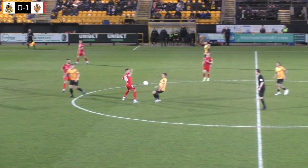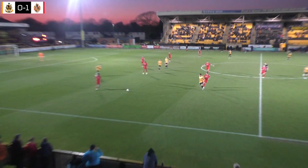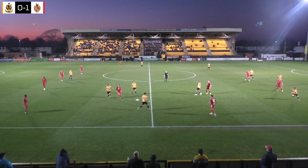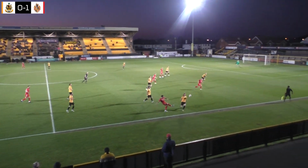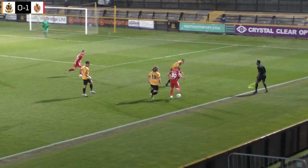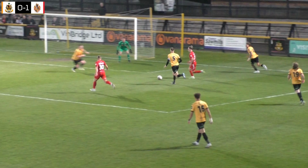Collected by Ramshaw, but he's under pressure immediately from Heath there, and has to work hard to maintain possession for Lafudu. Inside now for Ross, back to Ramshaw. Ramshaw plays it against Carberry, but it does stay in down the right-hand side, and it's worked in field for Connor Shanks now, and Shanks has turned in field smartly here.